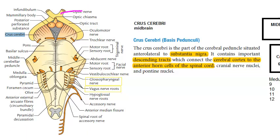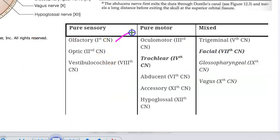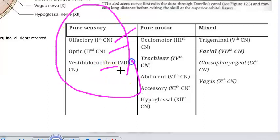Okay. So guys, the olfactory nerve is responsible for smell. The first cranial nerve is smell. Remember, when a baby is born, it doesn't use its eyesight. It doesn't use its hearing. It uses its sense of smell. So olfactory is the first cranial nerve. Then you have the olfactory, smell, optic, vision. Vestibulocochlear is hearing. So these three will become pure sensory cranial nerves.